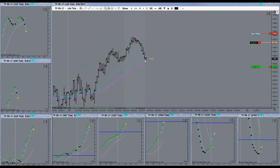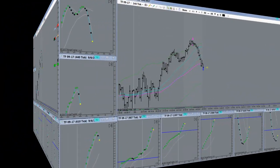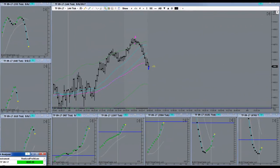Don't want it to go down too quickly. Nice, steady, slow pace. And there we go, target's filled. Got my three nuggets for today.